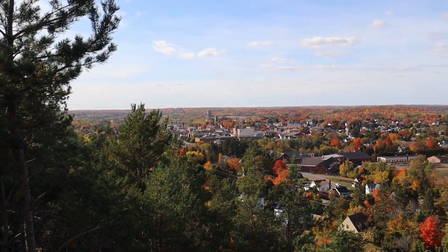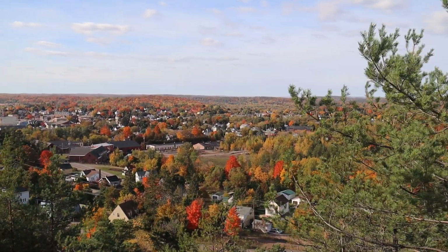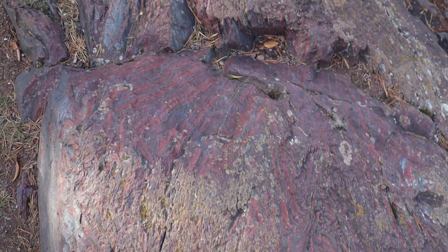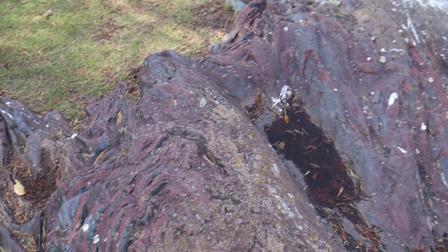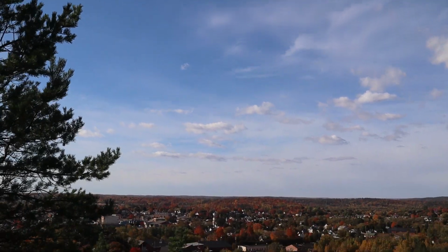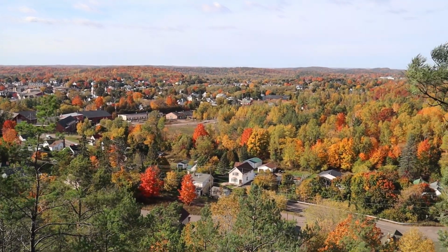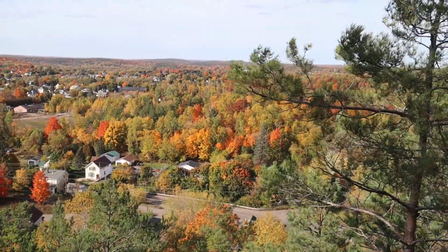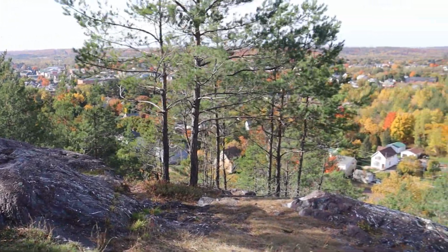That is the city of Ishpeming. The rocks, the boulders, the stone is so pretty. We were here a couple of years ago and I wanted to come back in the fall and see the fall colors. It's a little past how I like it, but it's still very pretty.